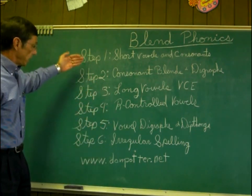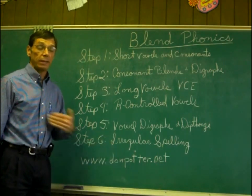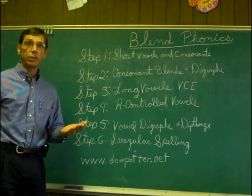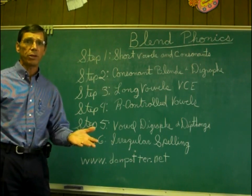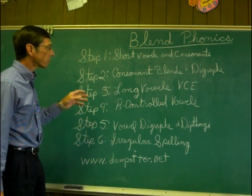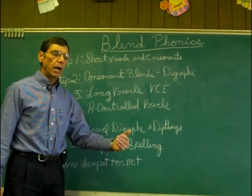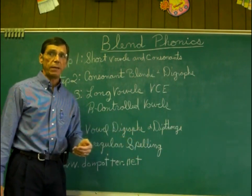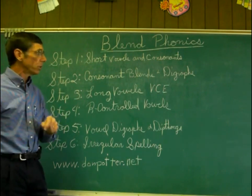Blend Phonics has 6 easy steps, perhaps the easiest phonics, absolutely the easiest phonics method I've ever taught. Maybe the easiest to teach in existence. It's actually foolproof. It's almost impossible to teach it wrong if you follow the directions. Blend Phonics is especially good for preventing dyslexia in children who might be prone to that problem, because it teaches directional guidance. We'll show that in just a minute.